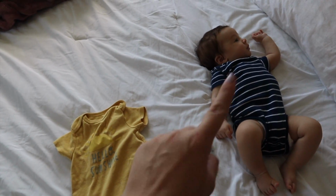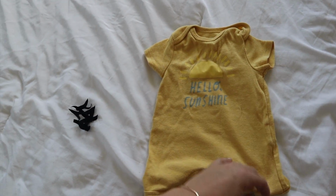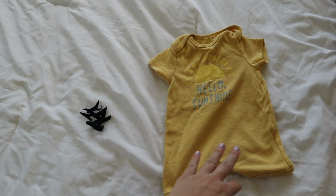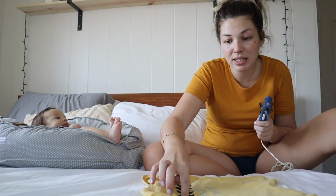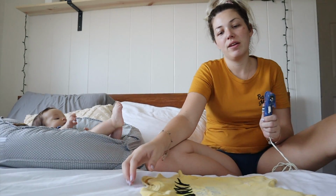Okay, the big kids went to bed, but I have the baby, and we are going to be finishing up his Halloween costume. As much as I don't want to ruin this, I literally have nothing else that's this nice of a yellow. That really worked well. The key was doing it section by section and not just putting it on, flipping it over.